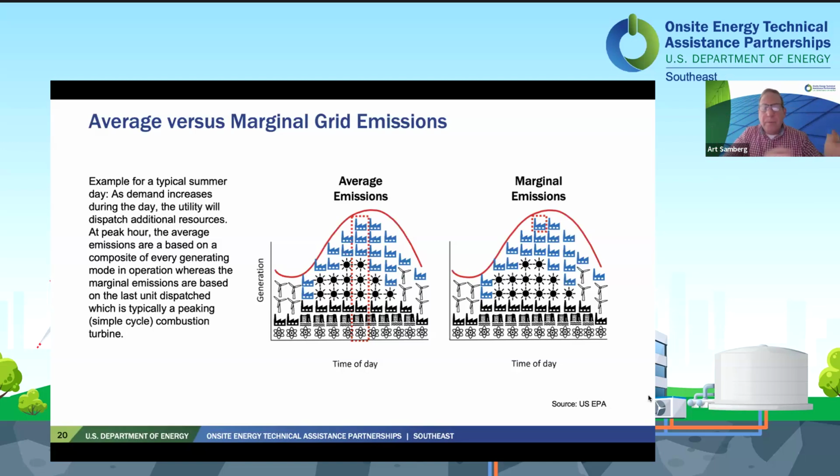Maybe not like today, but maybe on a day when it's 103 degrees like it was last week. So your project is going to impact that last asset that's put online, because if everybody else did what you're doing, you would minimize the need for that one marginal emission point right there. So that's why when you are accounting for your impact to your emissions, when you install an on-site energy source, you would look at marginal emissions.